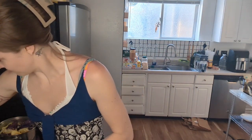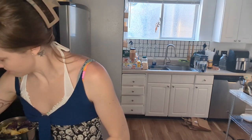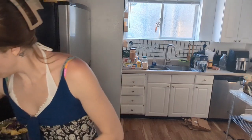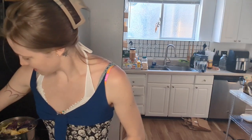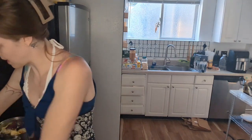I'm just gonna cut them over there and walk back. I hope this turns out good. I'm kind of excited if it does. Some fresh lemon juice and lime juice.